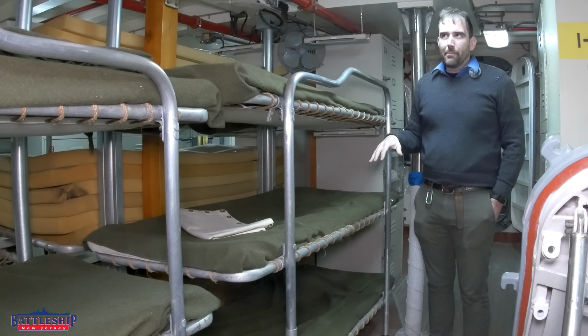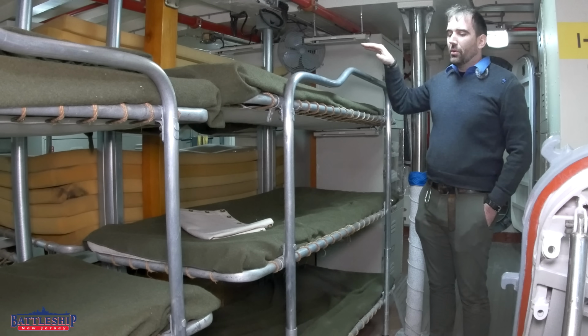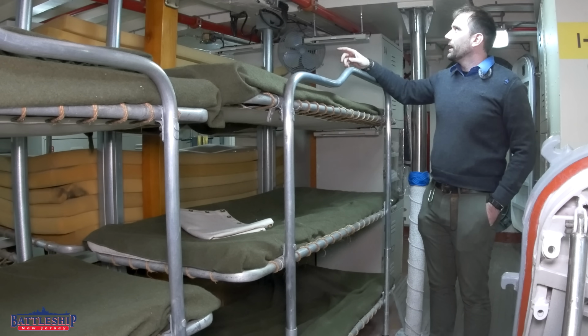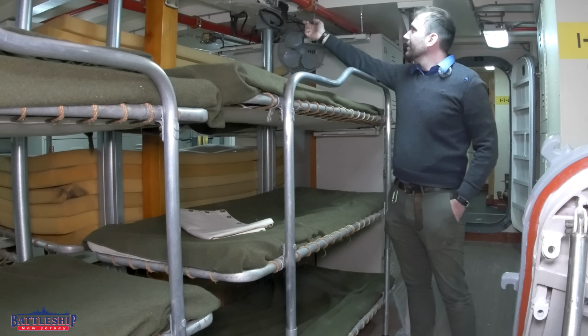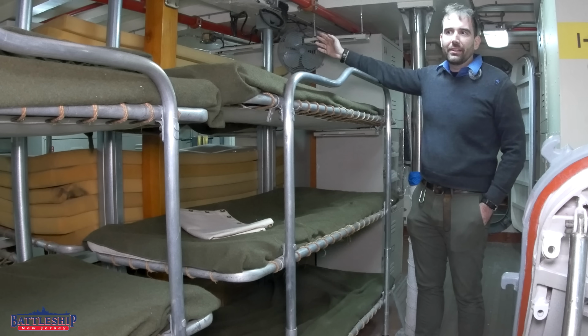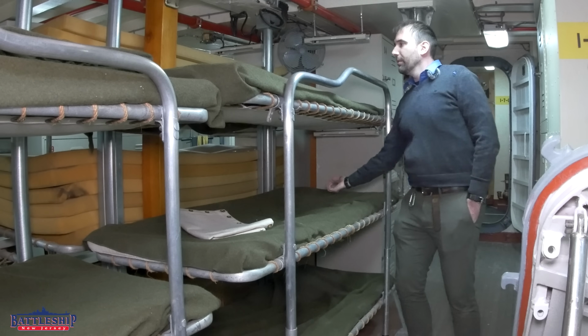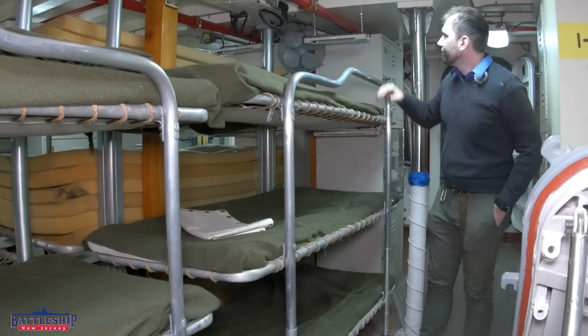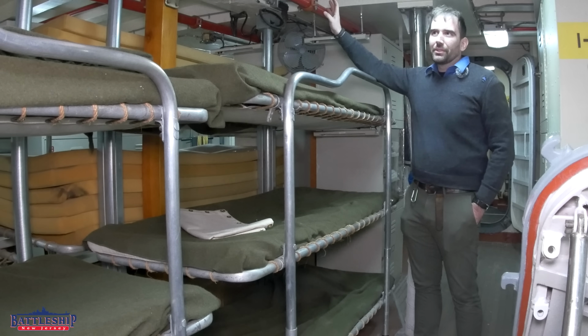Next up, you probably don't want the top rack because, one, if you wake up in the middle of the night, you've got these pipes and things to hit your head on, whereas if you're in one of these lower racks, you just have the guy above you. He's much softer. So you don't want the top one.